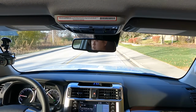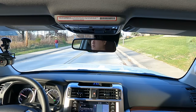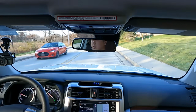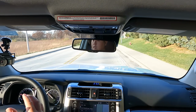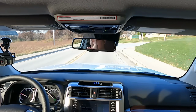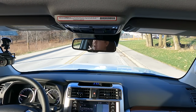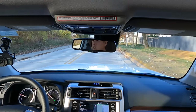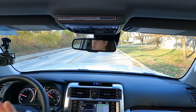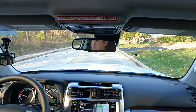Well, I love the driving position because you do sit very high. You get a very commanding view of the road because of how high this 4Runner is. And I really enjoy that. And the visibility is good too because of how high you are. The front windshield is nice and big. The side windows are absolutely enormous. The blind spot is good too. And the rear window is good too. So visibility, really, really nice. And you just feel pretty airy in here. So no complaints. Now, what about everything else besides the drive?